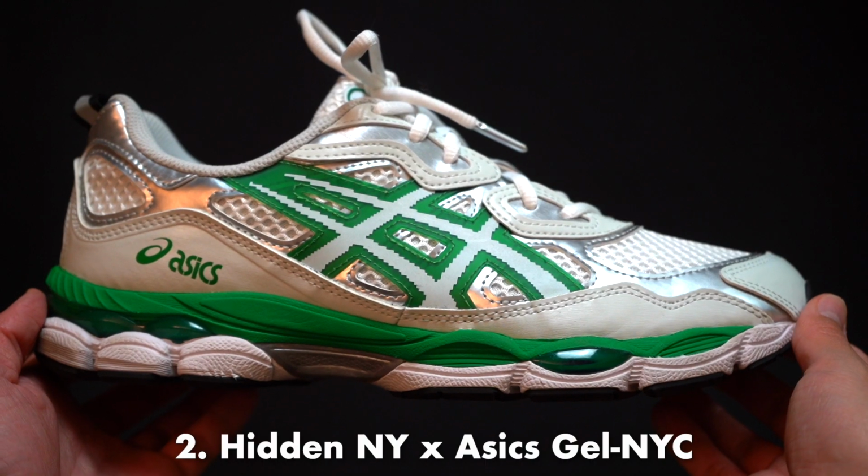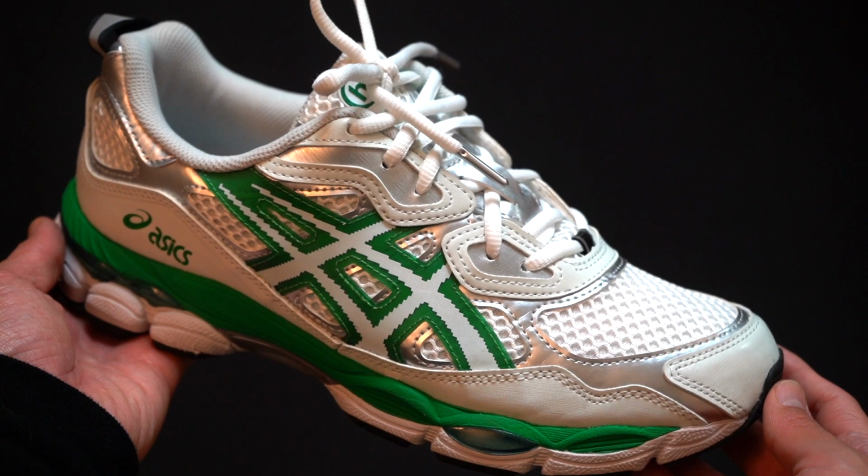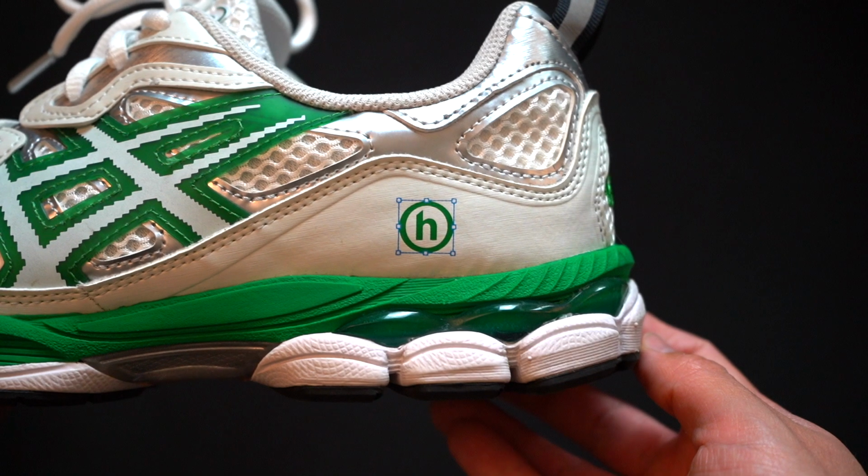Sizing is a little bit weird, so if you have a really wide foot, I recommend going up a half size. But I think they look really good on feet, and that's why I had to put them in my top 3. And then number 2, we have the hidden NY A6 Gel NYC. I personally didn't even care for the Gel NYC until I saw this colorway. Also, just little details like the pixelated A6 logo, the left shoe having the hidden NY logo with this, I would say, Photoshop edit. And you know me, I just love a green and silver pair of A6. These are very comfortable, and I just had to put them in my top 2.